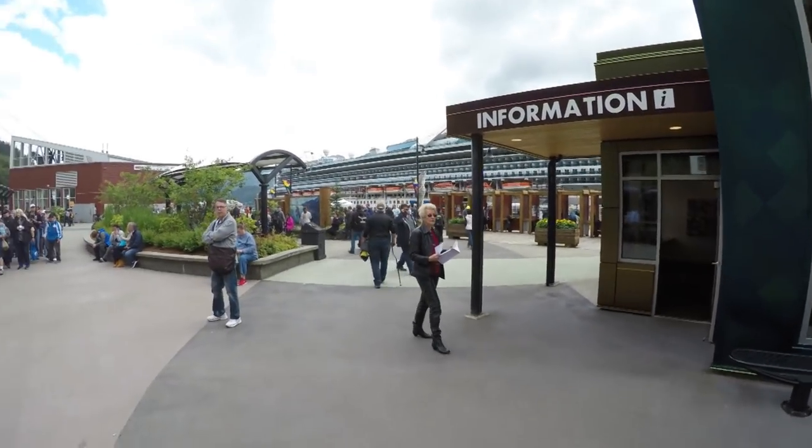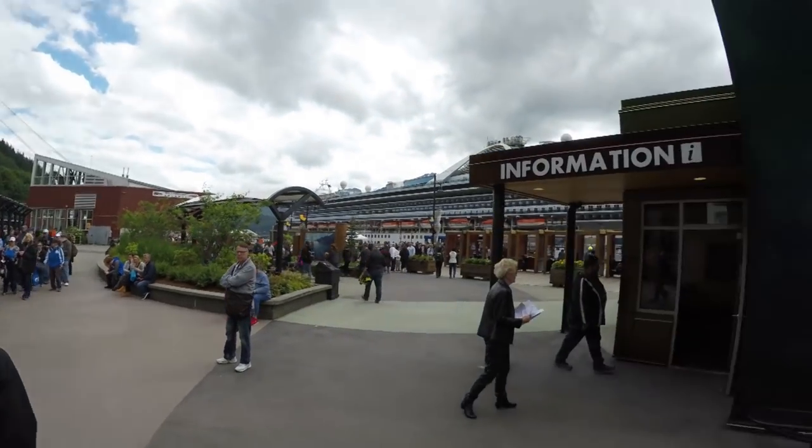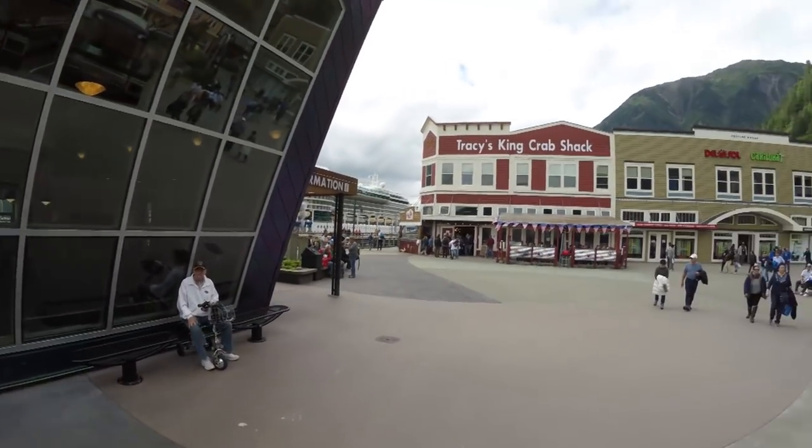Downtown Juneau, five cruise ships. Tons of tour buses.